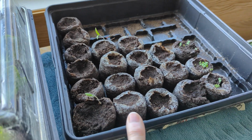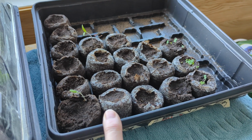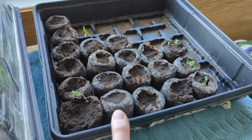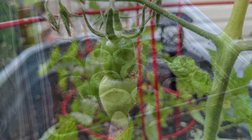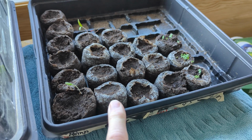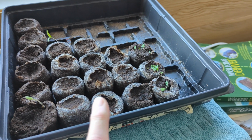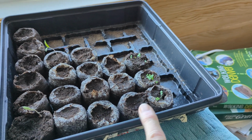These are my Kardashians. I told you that in my last video. I call these Kardashians because they indent in the middle. They have a defect in their seeds where they all come out with this indentation. So they're like waist trainers, and that's why I call them my Kardashians. And then we have bell peppers, sweet bell peppers, lavender.